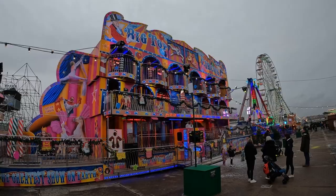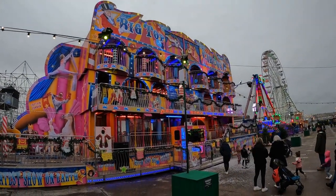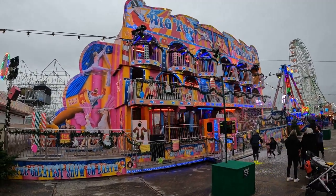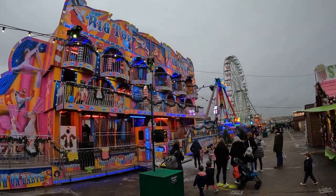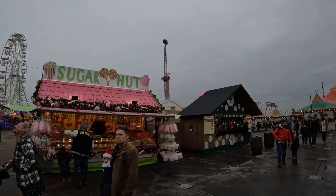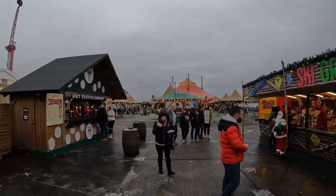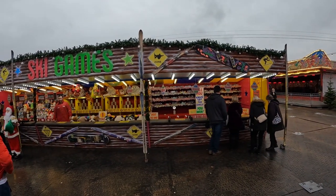£5 for entry into the funhouse. Facade looks pretty good. Got some fake snow here as well coming out. Doesn't look like there's a big slide on the side from this one though, but yeah, £5 for that one. We got the sugar hut just here as well. And if you want some hot festive drinks, they can be bought here as well. Got some more ski games on the side here as well.